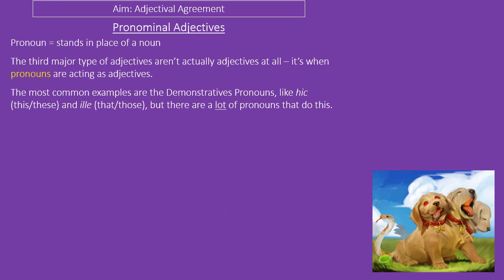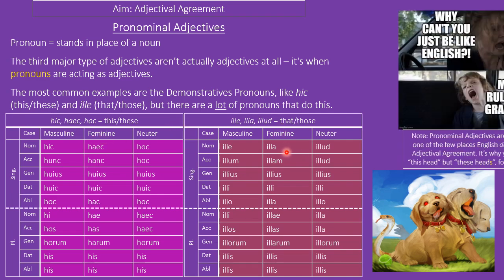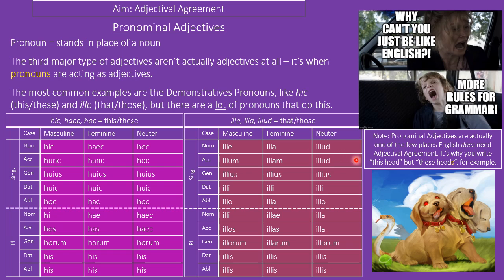The last major type of adjectives that we're going to discuss today are pronominal adjectives. That is to say, when pronouns are acting like adjectives. This is most common with the demonstrative pronouns hic and ille, this or these, and that or those. This is actually, by the way, one of the only times that English bothers to do adjectival agreement, which is why it's this head, but these cute heads.